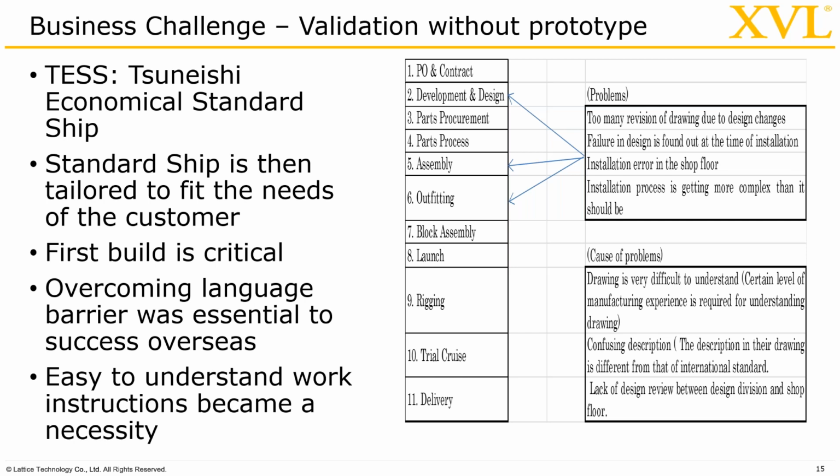What they started to see is that doing this in Japan didn't allow them to really effectively work. So they started doing this in every facility that they run. So overcoming the language barrier was essential to really getting this done the correct way. They're working in the Philippines as well as China, where the workers were not nearly as skilled as they were in Japan. So this became a very critical challenge to overcome, and we'll show you how they did that. But creating these easy-to-understand work instructions became not only a desire of theirs, but a necessity for them to be successful.